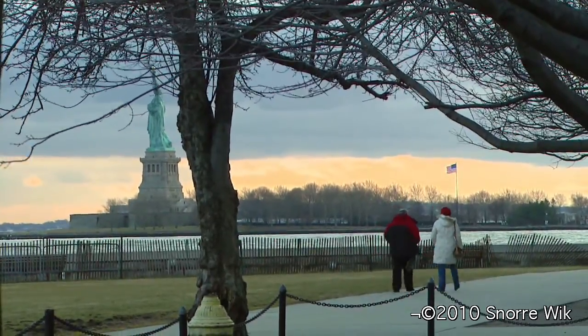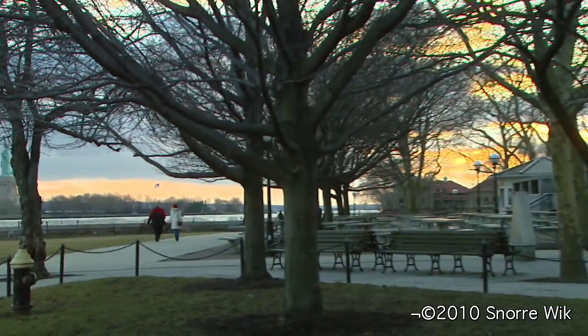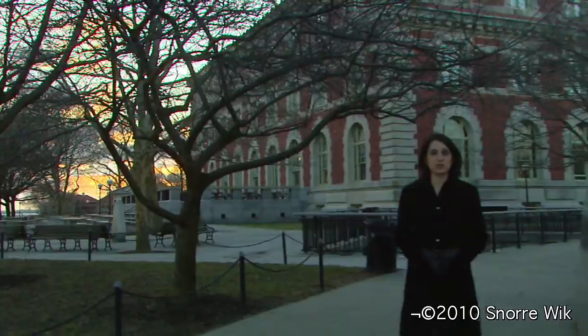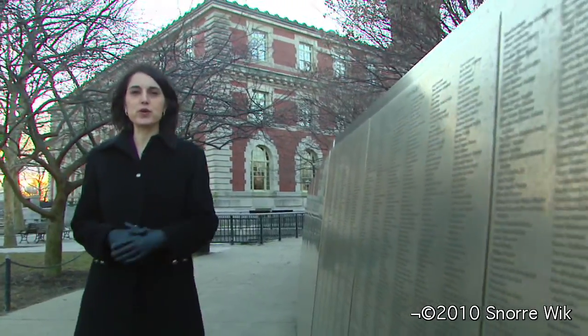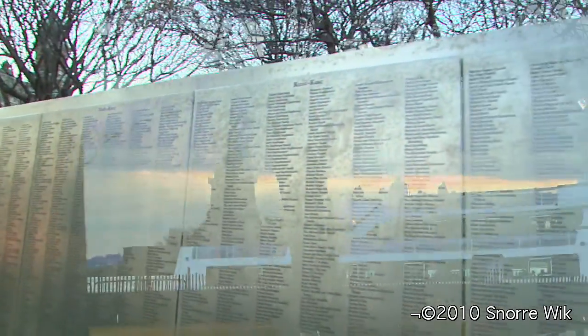If the Statue of Liberty is a symbol of the American dream, then Ellis Island tells the story behind that dream. For 12 million immigrants, this was the first stop on their journey to becoming an American. Now it's a museum in honor of their struggles. Many of their names are recorded here, a stunning example of the diversity of this country.